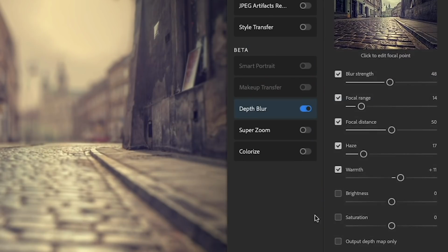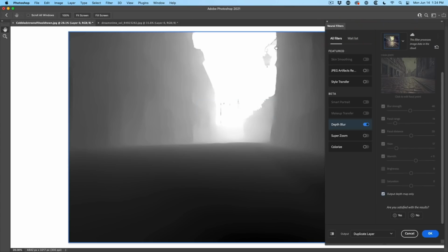Here's another interesting feature in here, though, which is the output depth map. If we click here, you can see it creates a depth map. And this is kind of like what you would get with portrait mode on a phone or even like a fog rendering out of 3D. So it's actually noticing the distance. And you could use this for other things such as lens blur and other tools inside of Photoshop that you can use a depth map on. So a depth map can be very useful if you want to output that and overlay it over the top of your photo.